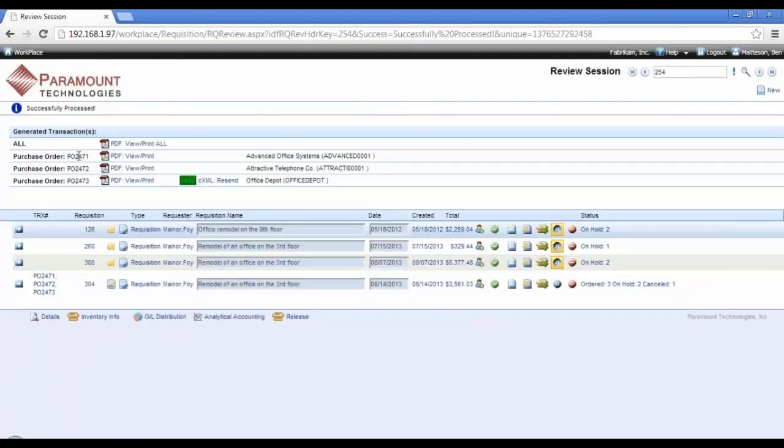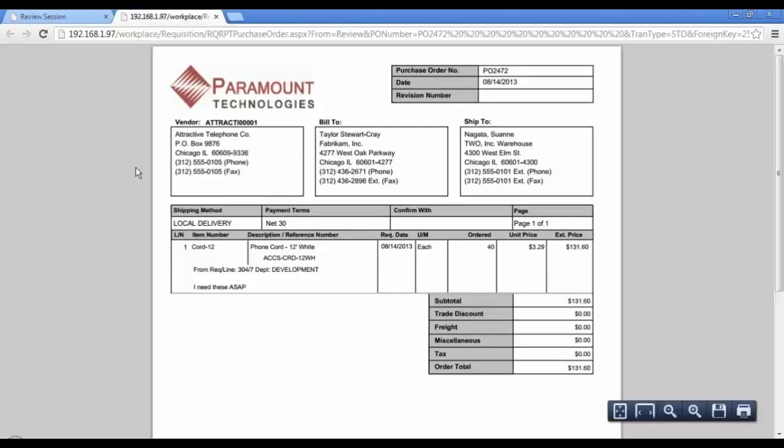You can see what POs were created here, 2471, 2472, and 2473. You can automatically email purchase orders to the vendor when they're created. You can view or print the purchase order here as well. So you're able to go in and see an Adobe Acrobat PDF format of the PO where you can add logos, add terms and conditions, or even change the layout.